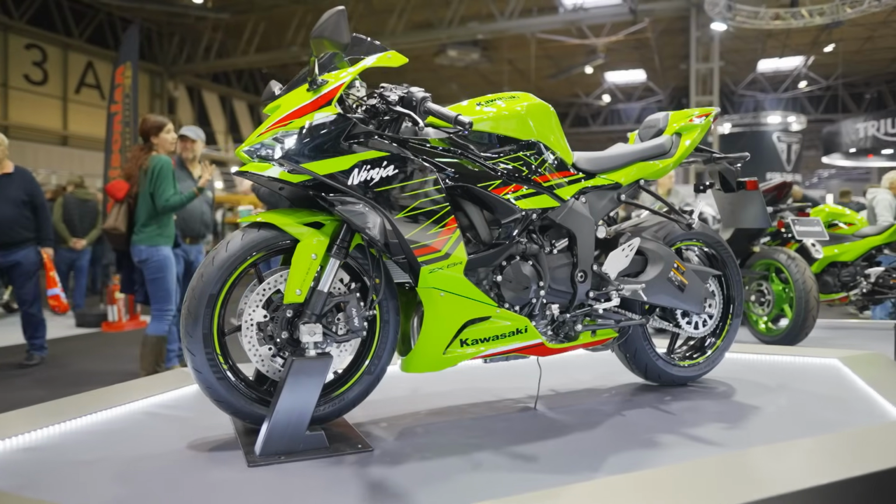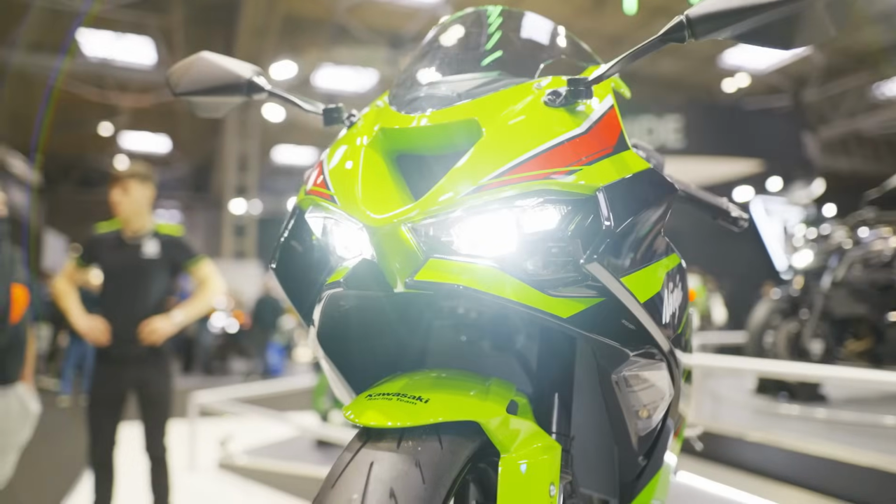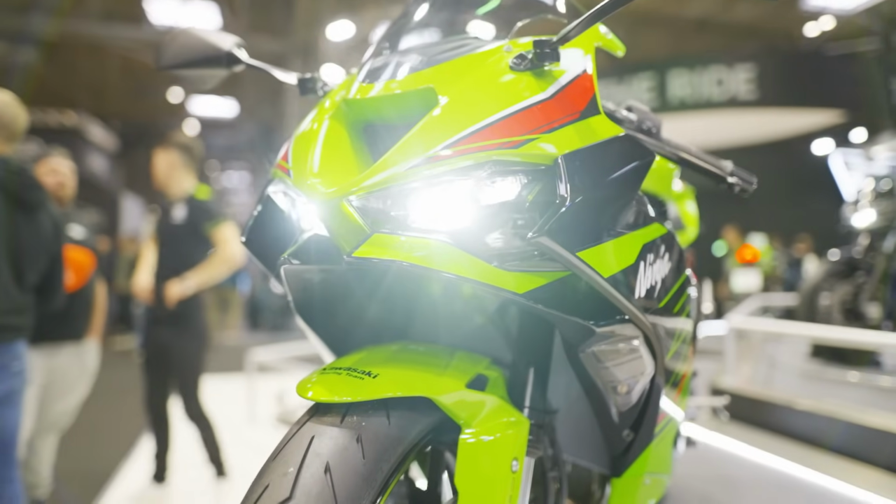They also had the facelift version of the 636 in a new colour scheme. It was looking good.